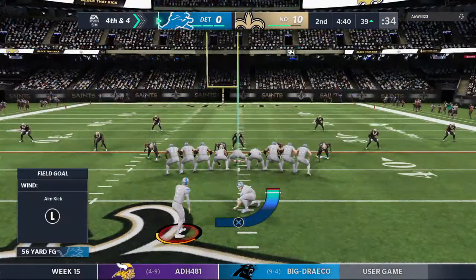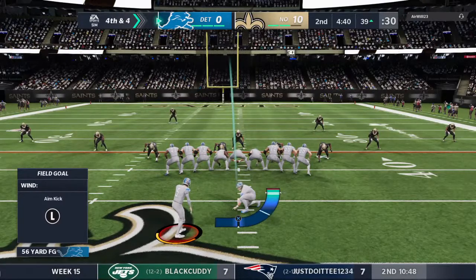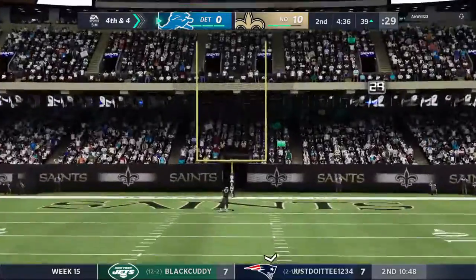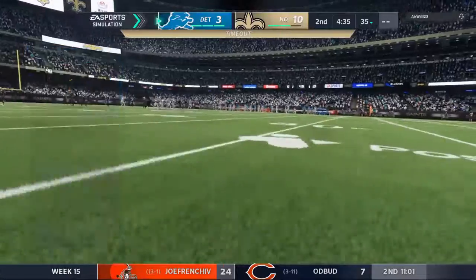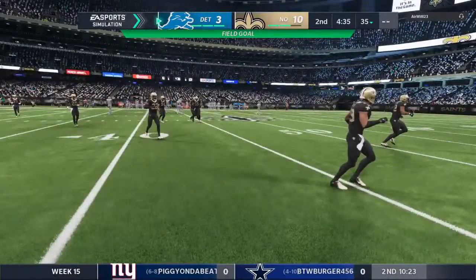Here is Matt Prater now. He's got the leg for this as he holds the NFL record with a 64-yarder back in 2013. This will be from 56 yards out. And his kick is good. He got every bit of that one as it's good from 56 yards out.